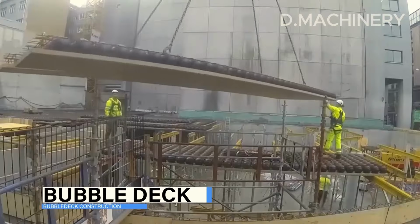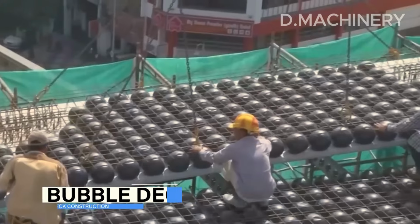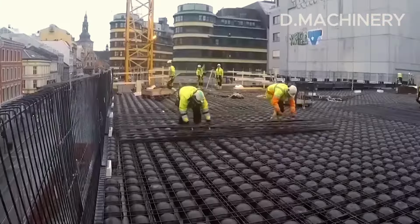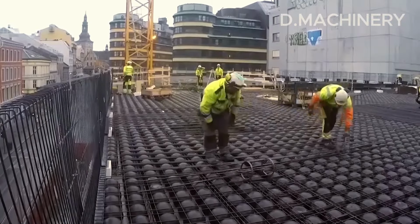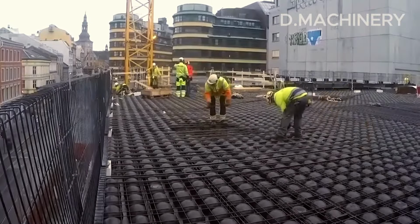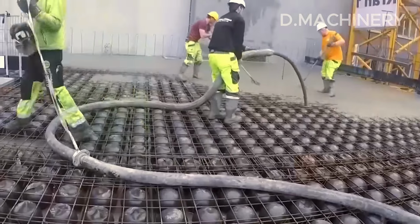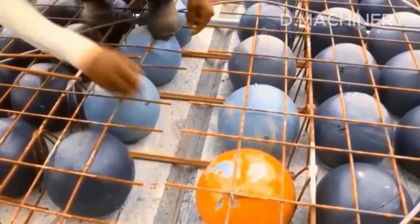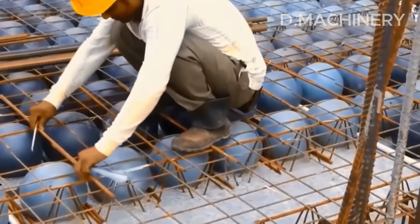Bubble deck. Bubble deck is an innovative construction system using plastic balls, developed in Denmark. It is designed to allow for quick and safe construction. This technology can reduce the weight and amount of concrete needed. Hollow balls made from recycled plastic are inserted between steel meshes.